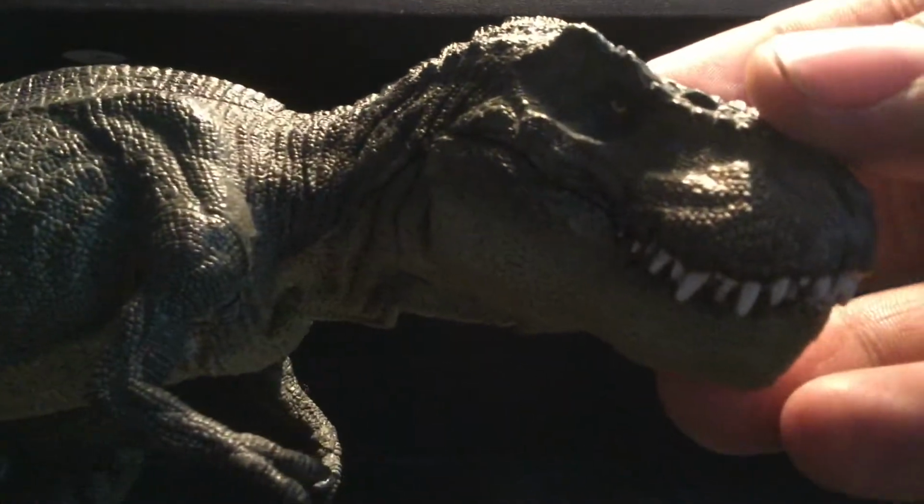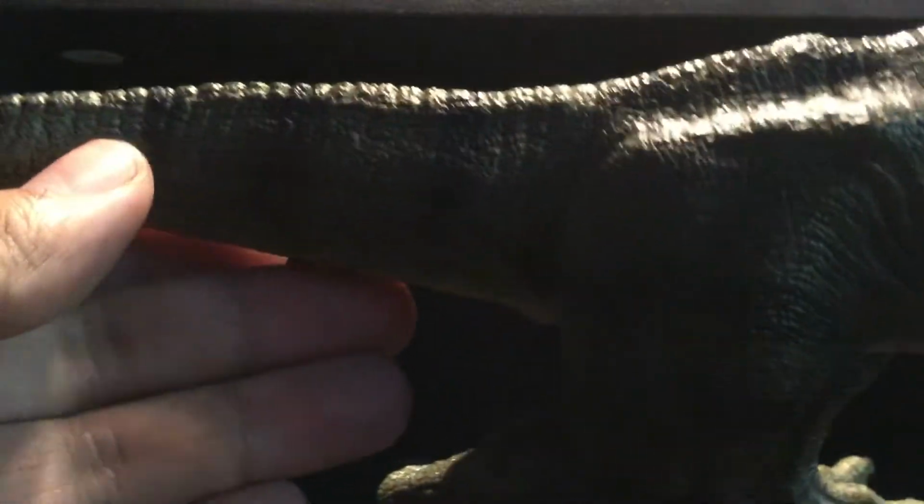I'm not going to be including any Jurassic Park figures because that's for another video. But let's get started. We'll start off with my favorite Papo figures. My number one favorite Papo figure is the running Tyrannosaurus Rex. I really, really love this figure a lot.